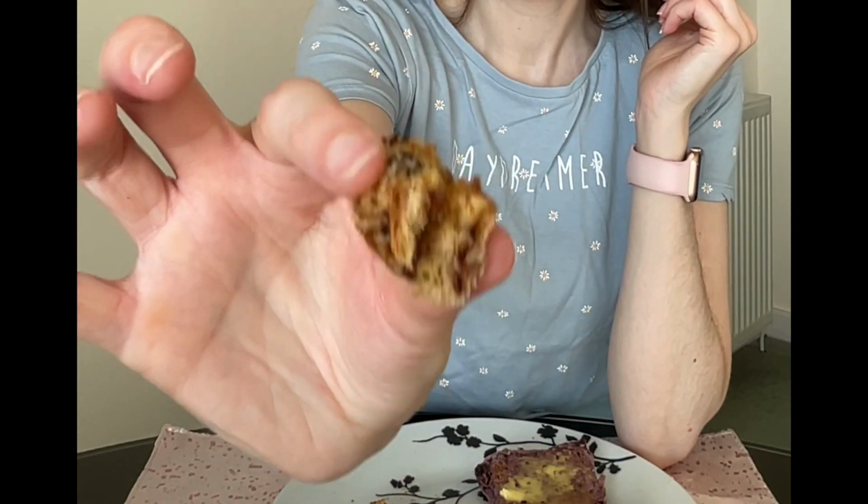It's actually nicer than I thought it would be. It's not overly chocolatey. I'm not sure that I'm picking up on any caramel taste though. I mean, it's nice. This is one that did get squashed. I just hate the way the chocolate melts and just ends up everywhere.